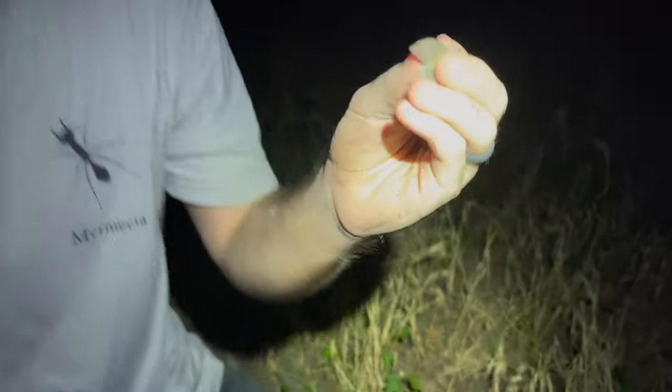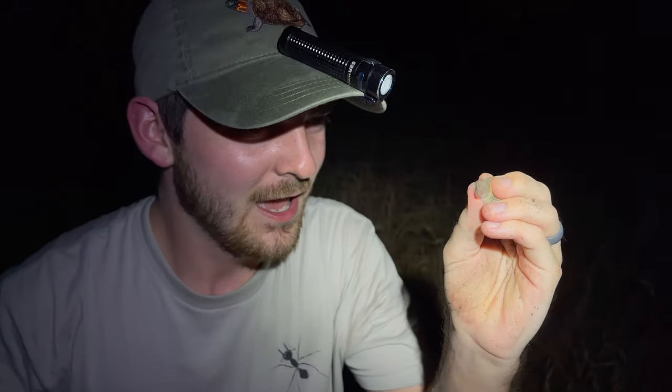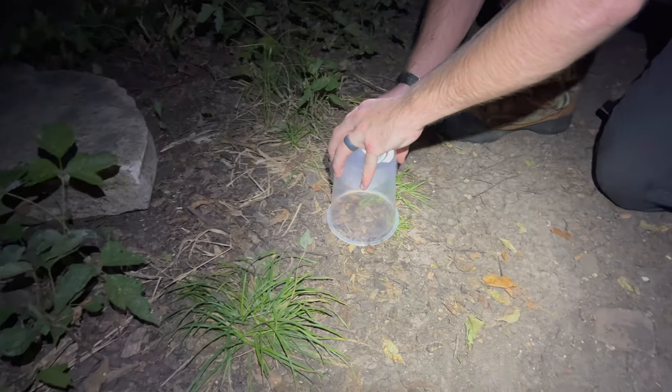Okay. This is Cryptotis parva, the least shrew, and this has been a huge target of mine for years. I used to go out looking specifically for shrews. I love them. Ow! We're gonna have to go get a container because he's biting the crap out of me. Okay, so we got a container, so he'll stop biting me, or she.